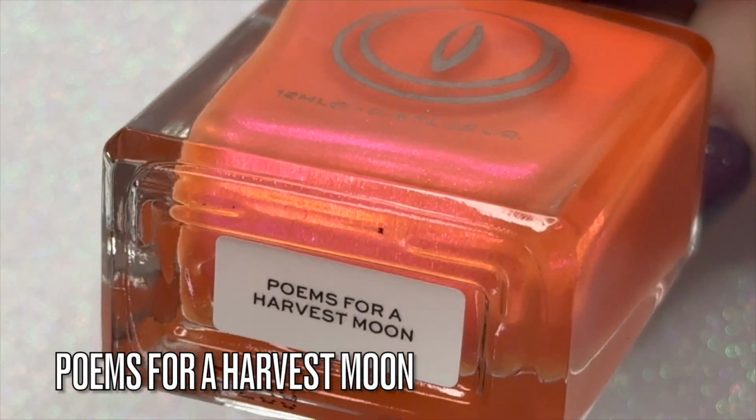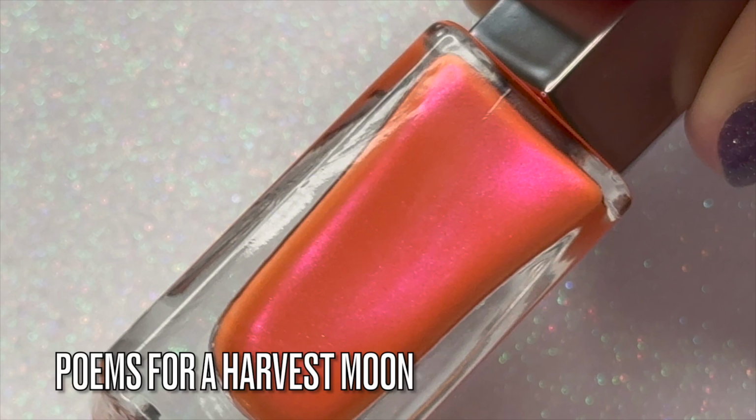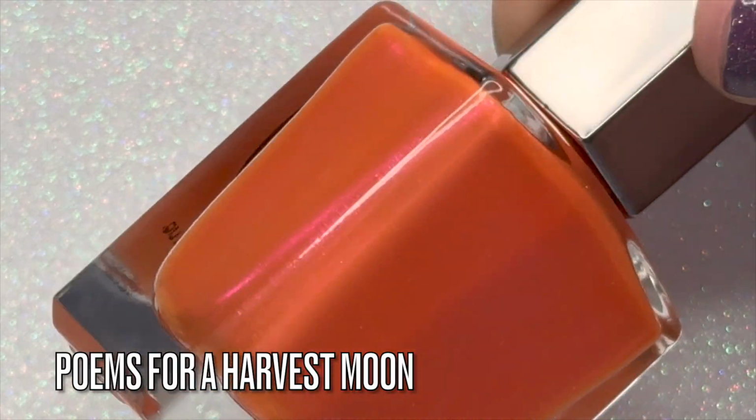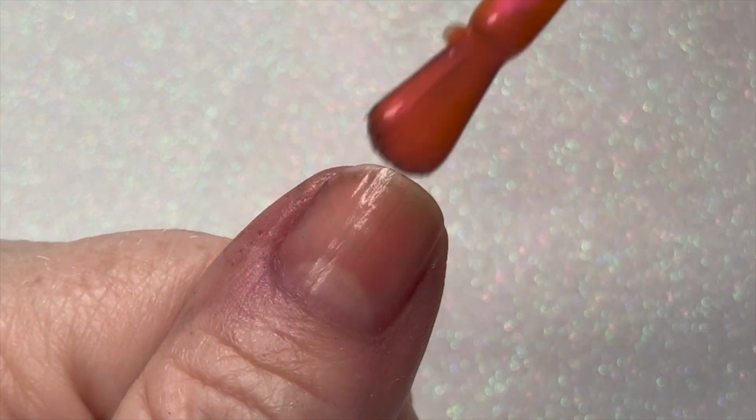Poems for a Harvest Moon, which is described as a bright orange acrylic lacquer filled with pink shimmer. And this, my friends, is probably one of my favorites. I think that some people were like, oh, it doesn't really fit the theme. Well, it is kind of around the Halloween time, and I think this orange is great.